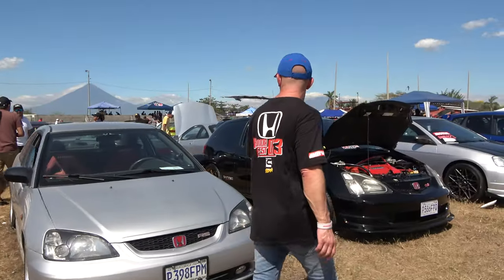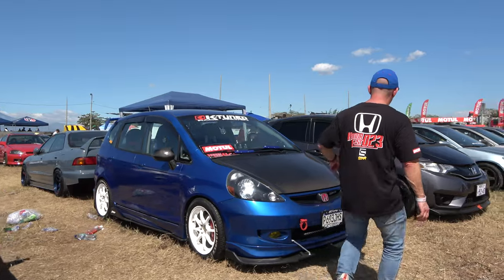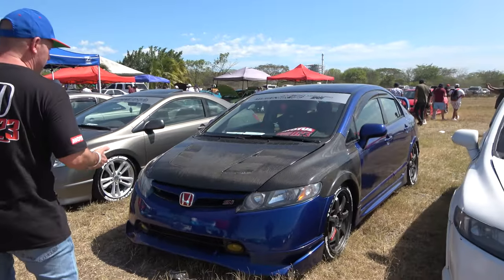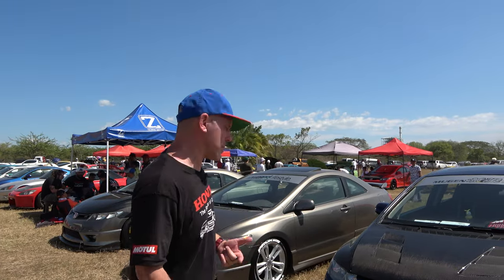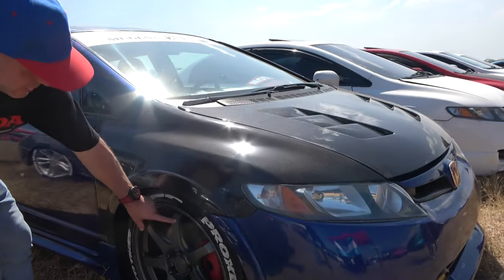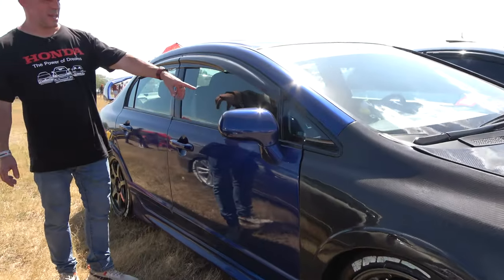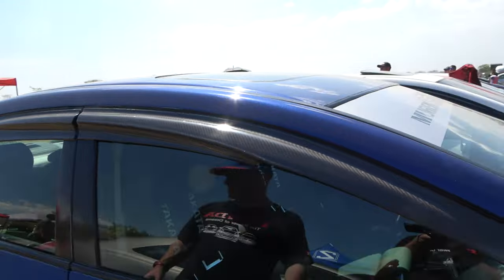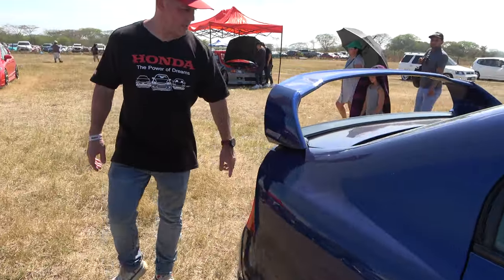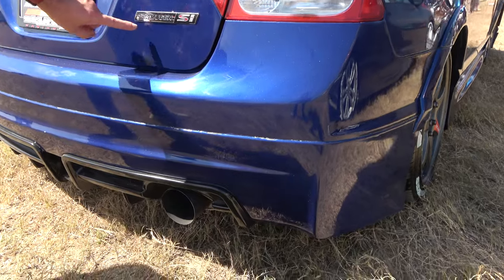Left-hand drive. Left-hand drive fit, left-hand drive. This is left, but hey, how do you not talk about a Mugen SI? So, we had these in America and they weren't that popular, but if you come check it out, I'll show you what the differences were. It was a Mugen SI, so they had the Mugen wheels, Mugen suspension, Mugen lip. Inside it had a Mugen shift knob. Had a Mugen spoiler. Mugen exhaust, Mugen rear bumper, and the Mugen SI badge.